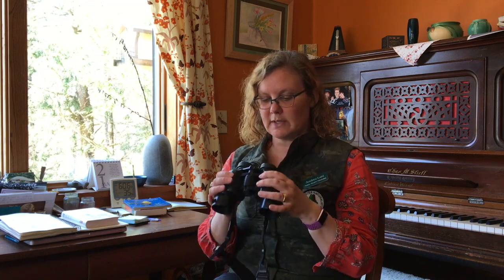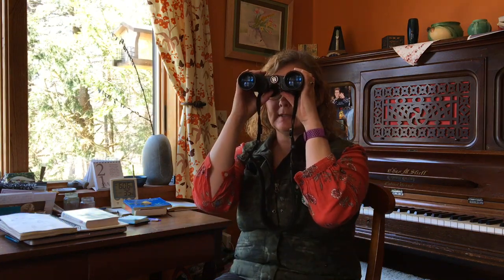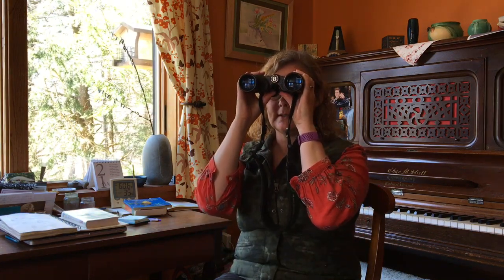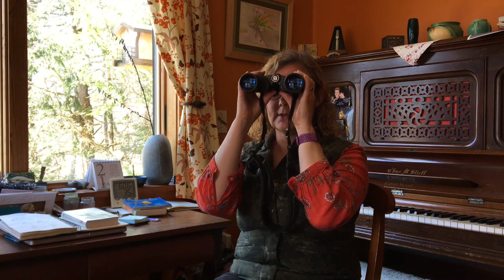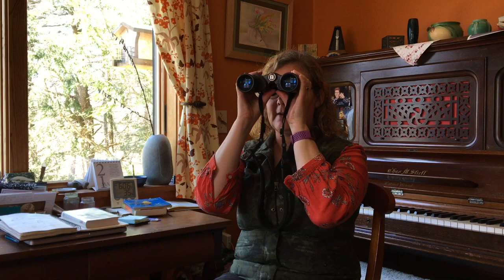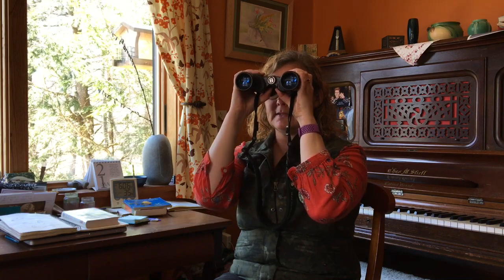You also want to have the binoculars the proper distance apart to match the distance between your eyes. So hold them up to your eyes and adjust until you have a pretty clear, kind of elongated circle with no dark half moons on the side, no double pictures, and no darkness in between. In binoculars, you're able to have a separate, different focus for the right and left eye.